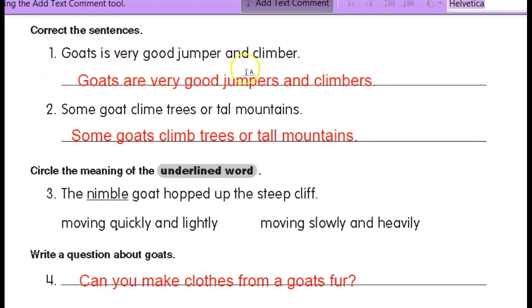Goats is very good jumper and climber. So all of our subjects and our verbs need to agree. So since goats is plural, our verb needs to be plural. Goats are very good jumpers and climbers. Some goat, now some implies more than one, so we need to add an S to goats. Some goats climb, C-L-I-M-B, remember the silent B, trees or tall mountains.